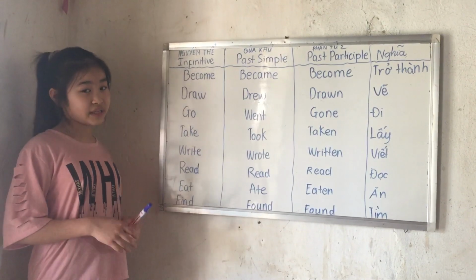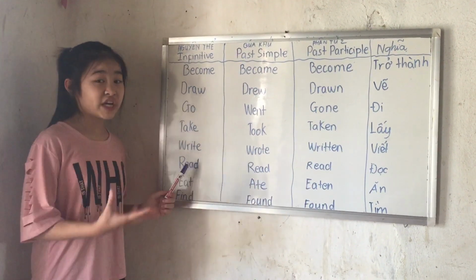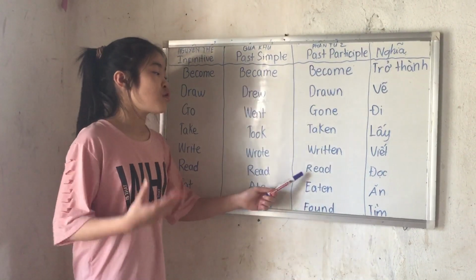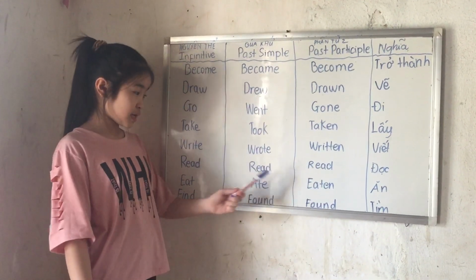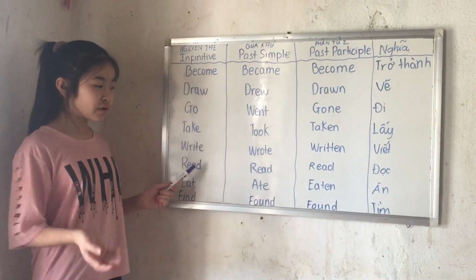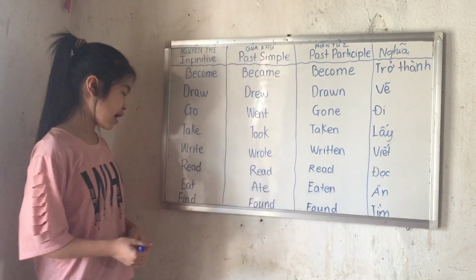Next, as you can see here, this word is completely the same, but as I go through it, you can see that it is pronounced very differently, so listen carefully. Read. Red. Okay, read, red. It looks the same, but it is pronounced differently. I read a book. I have read a book.